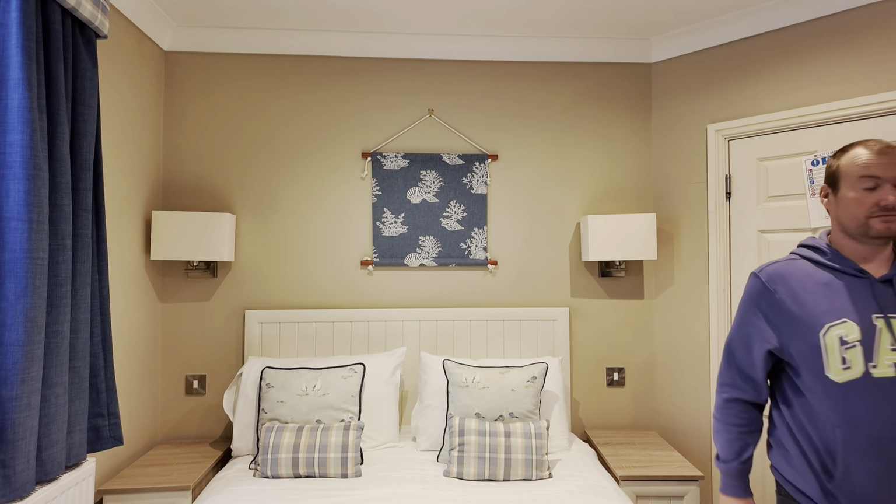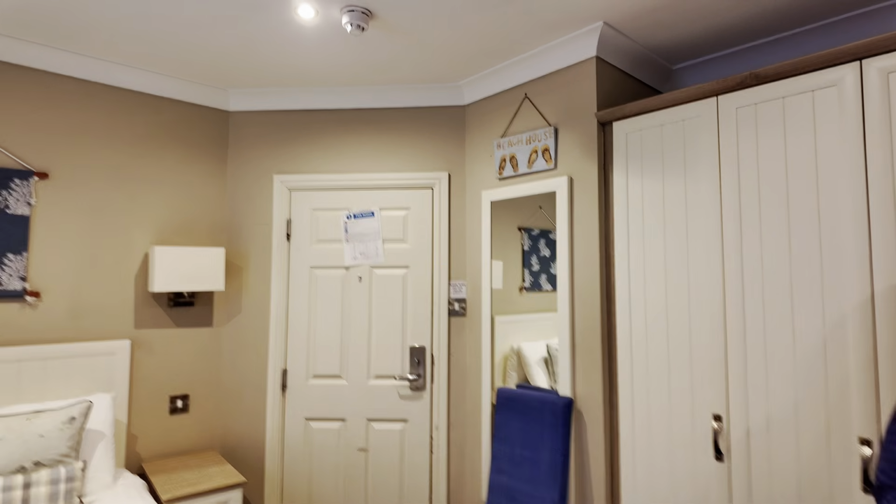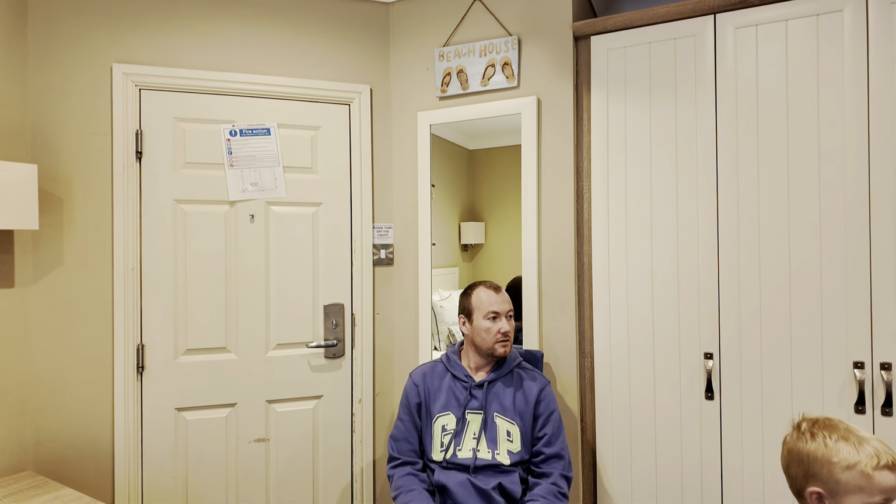I'm very happy. I think it's a really, really nice room. It's clean, it's tidy, it's spacious, we've got room for them to move around. It's what you need for what we're here for. And it's a comfy room to come back to when we're not out and about. We're not all on top of each other. There's a bit of room to move about, and there's some chairs for us to sit on. We don't have to sit on the beds. It's just a very comfortable room. Yeah, I would agree. Very happy.